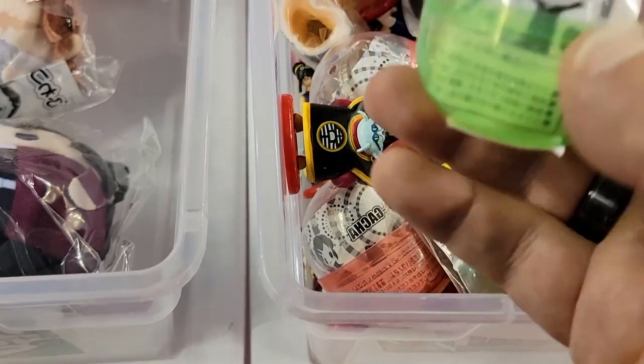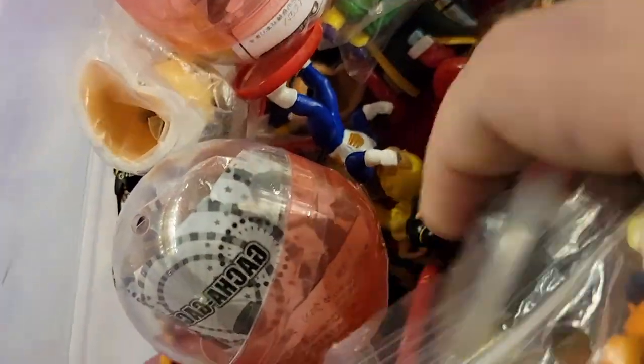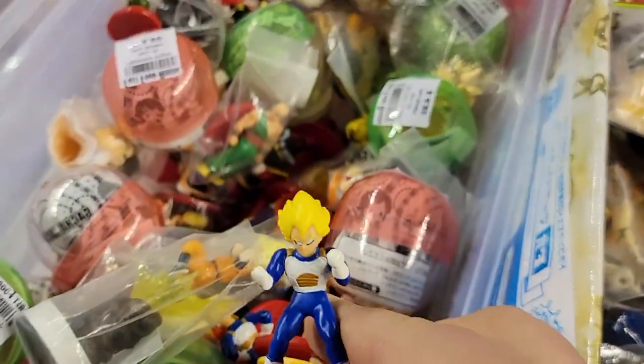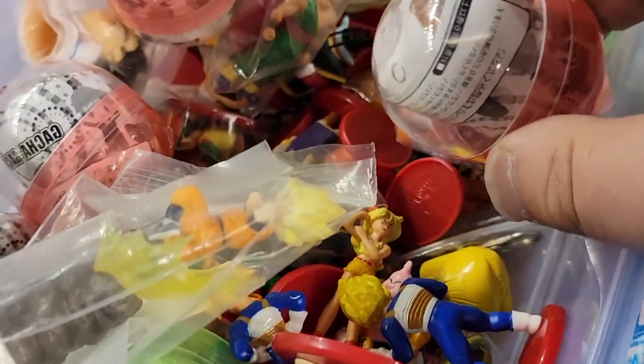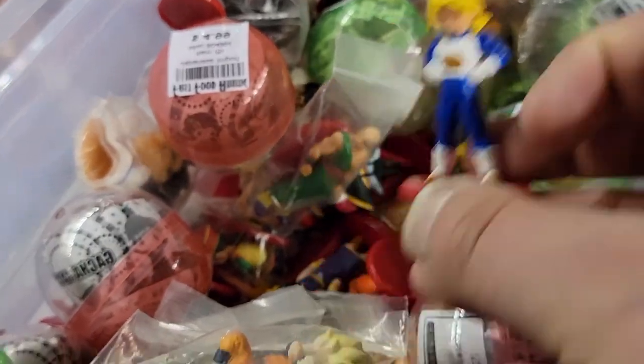Got a bunch of Zakus. This little Dragon Ball Z stuff is cool too. So this is stuff I'm more likely to buy. They just look so cheap, though. They had some cooler, more detailed ones. I'd even pay more money to get it.